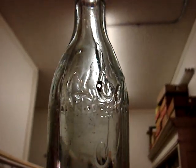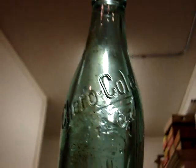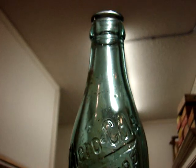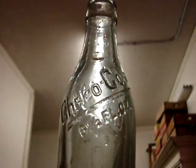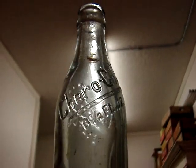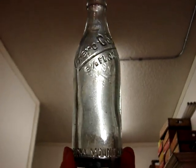So I'm just going to put about $5 value on that one. And a semi-teal Chiro Cola. It's all cracked up, so it's only good for spray painting. So the current value is about $4. And then a Rocky Mount Chiro Cola in standard aqua. It's got a few little problems with it, so I'm just going to put a value of $5 on that.